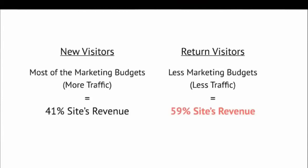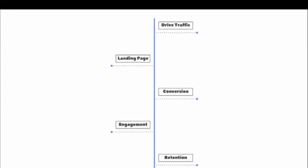So why isn't retention part of the funnel? Why is it that when we talk about conversion optimization or funnel optimization, it always ends with that conversion? I think that the funnel should actually look like this. You drive traffic to your landing page, you work on increasing conversions and getting that buy-in, and then you work on engagement and retention. And you constantly want to bring people back.